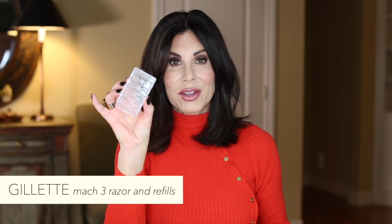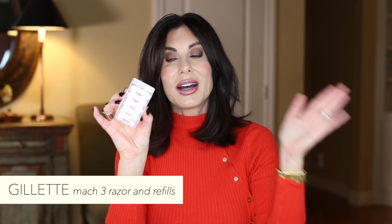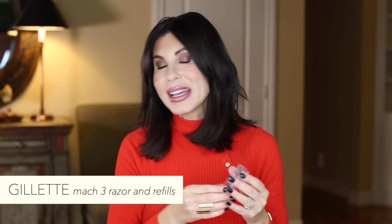This is the empty cartridge to my Gillette Mach 3 razor refills. I show my razor refills every month in my empties. I also link the razor that I use, which is a man's razor. Won't go into more detail.